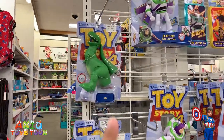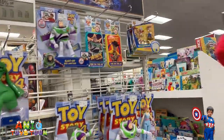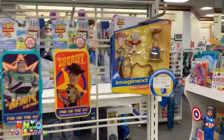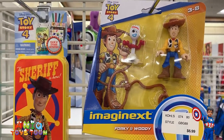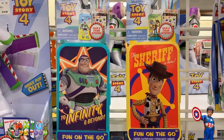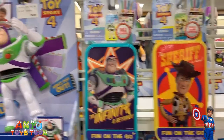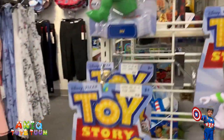New cabin. So we have this Rex. Buzz Lightyear. Woody. We have Woody and Forky. We also have the school shirts for Buzz Lightyear. And what is the other one? Woody. Our favorite friend, Buzz Lightyear. Rex. Who is that?